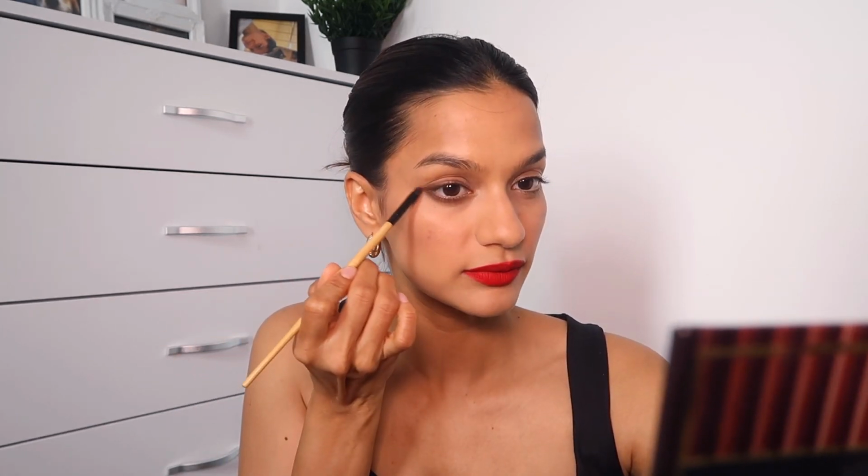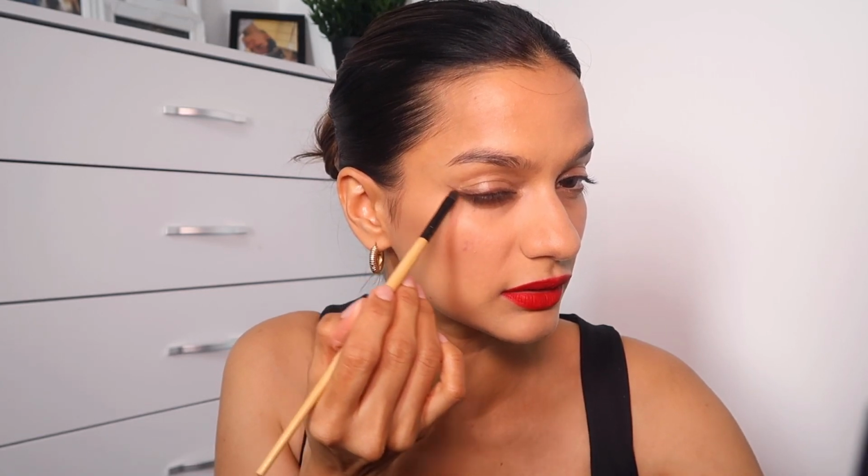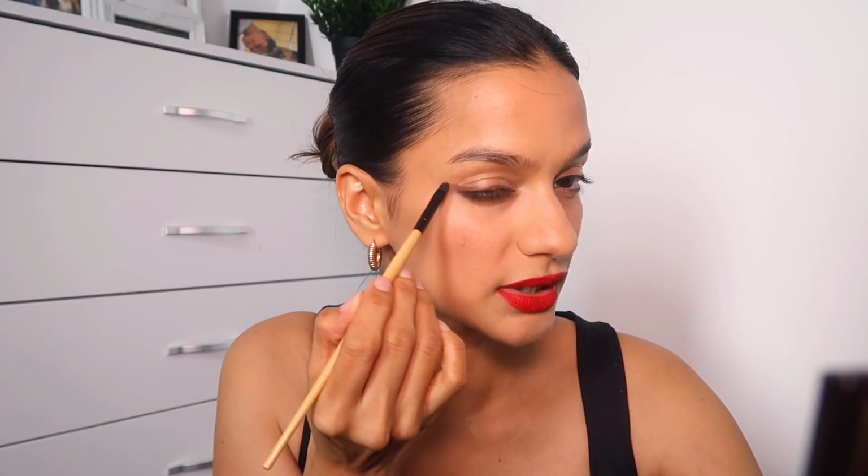I'm not going to add any more product onto my brush. I'm just going to look straight directly into my mirror and pull up. You can see this little wing situation that's developing right here. It's just a little bit of a pull. It doesn't need to be a sharp wing. It doesn't need to be a prominent shape. It just needs to be a little bit of an extension of your eyeshadow. And if you have a very heavy hood right here, you can pull it out a little bit more horizontally if you want to avoid your eyeshadow going inside the hood of your eye.